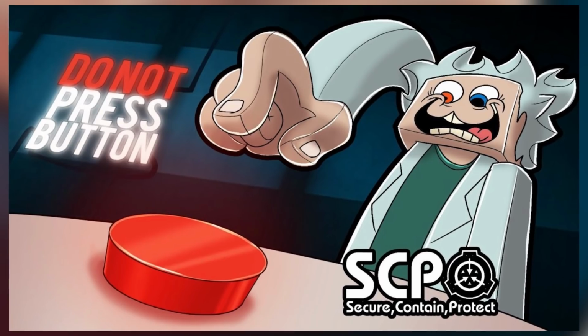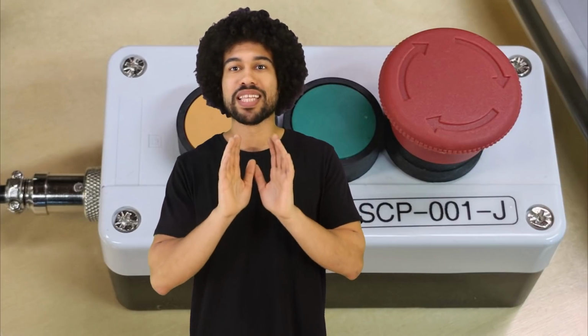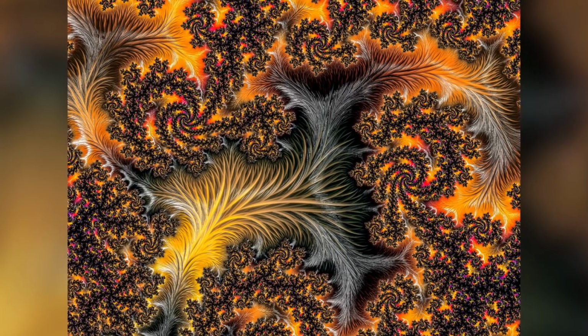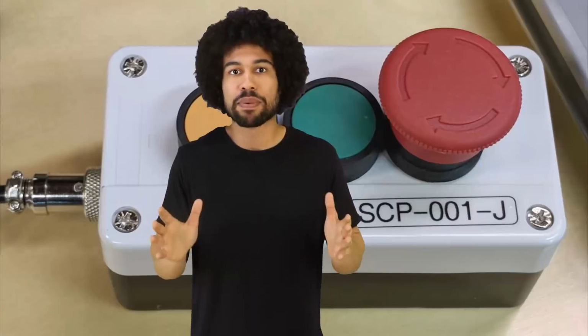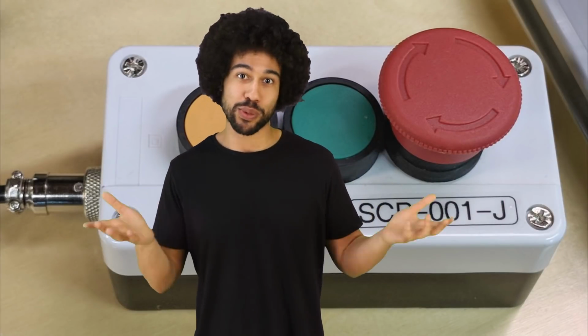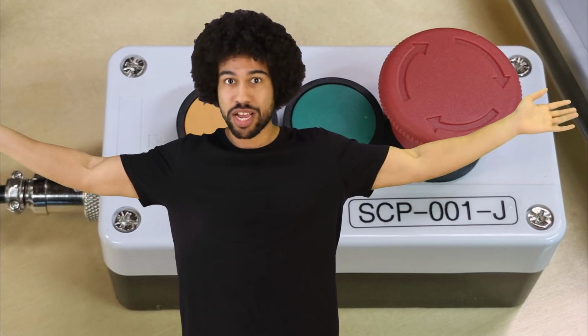SCP-001 is basically a big red button, and if you push it, it would mean the end of reality, which is obviously very bad. Now, it's not trying to escape, the button is inanimate, but if something happened, like an earthquake or a natural disaster that revealed the button, it would be a reverse Big Bang and we would all die. Everything would die. Like the reality would die.